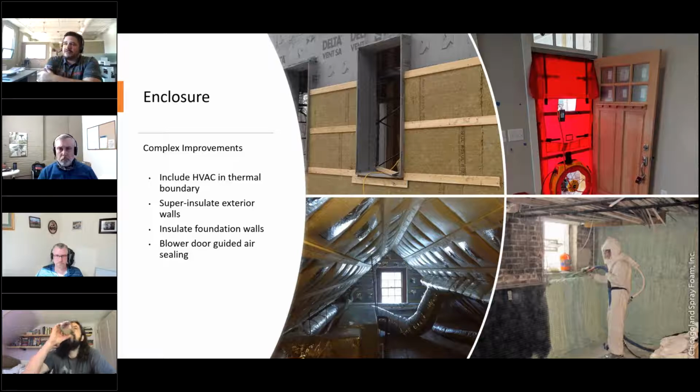One thing I don't see often enough that really should be on the simple list is the blower door guided air sealing. People do not do that enough. I feel like even in the Mass Save world, yes, they do a before and after comparison of how leaky the house was, how leaky it is now, but the real good insulation contractors will actually pressurize the house. They'll go up to the attic with an IR camera, and they'll actually look for the hot spots in the wintertime and cold in the summer. Obviously, air leakage should be the priority whenever we're addressing the thermal boundary of the house.